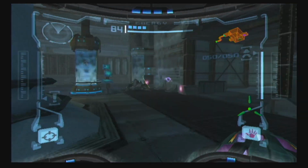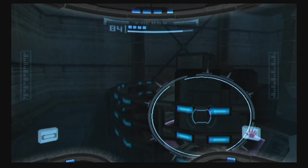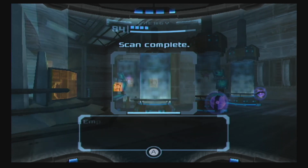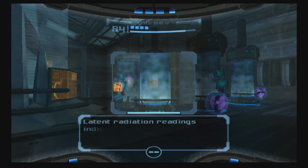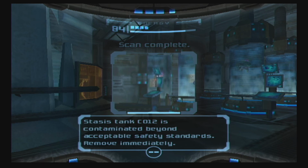Hey look, more Metroids. Hey look, a door that is so superbly hidden. Empty stasis tank. Stasis tank.